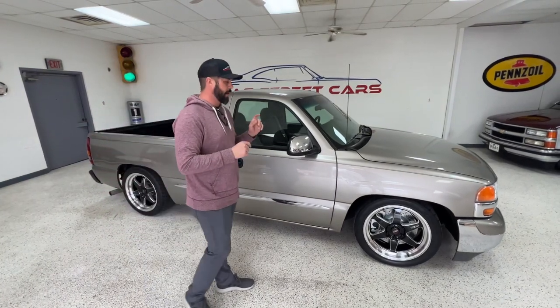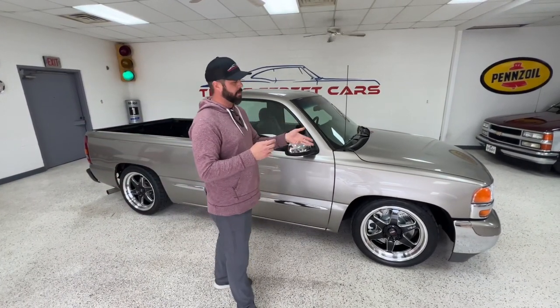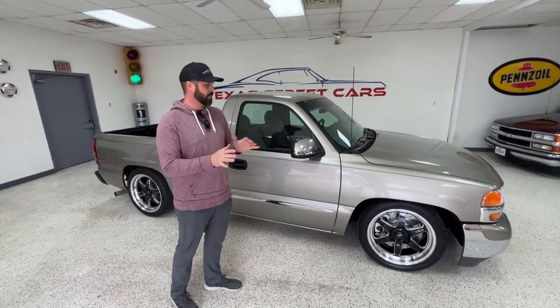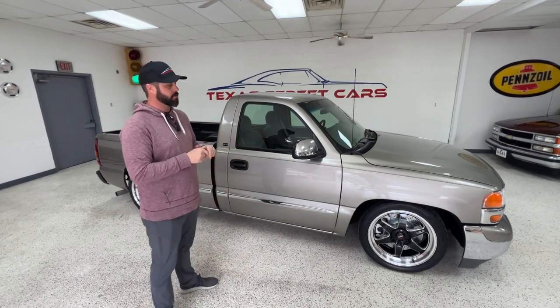And then it has Belltech front and rear sway bars, so the bigger front sway bar, and then these trucks never came with a rear sway bar, so the Belltech rear bar really tightens the truck up, gets rid of some of that body roll. This truck handles really well. It's very fun to drive.